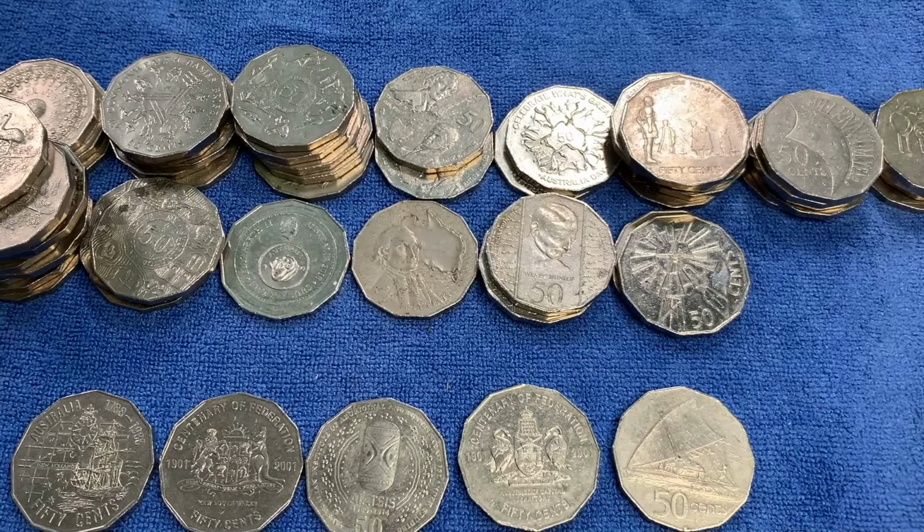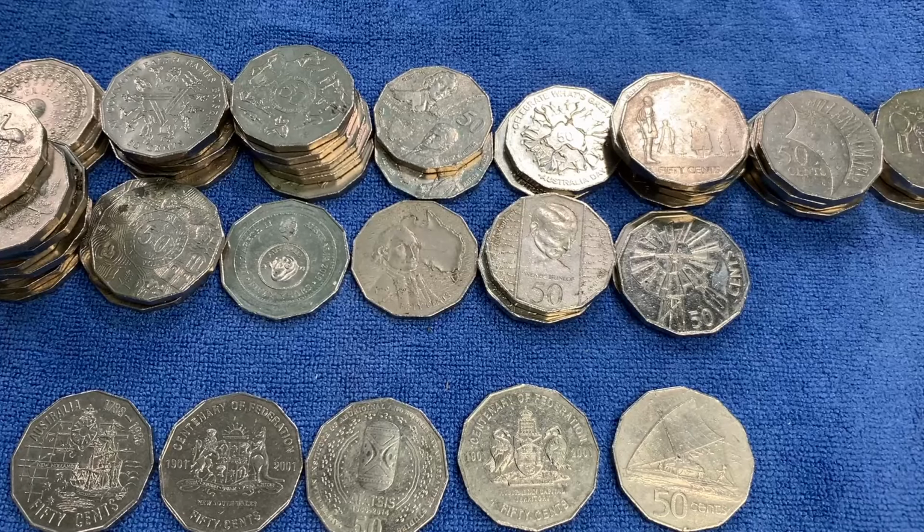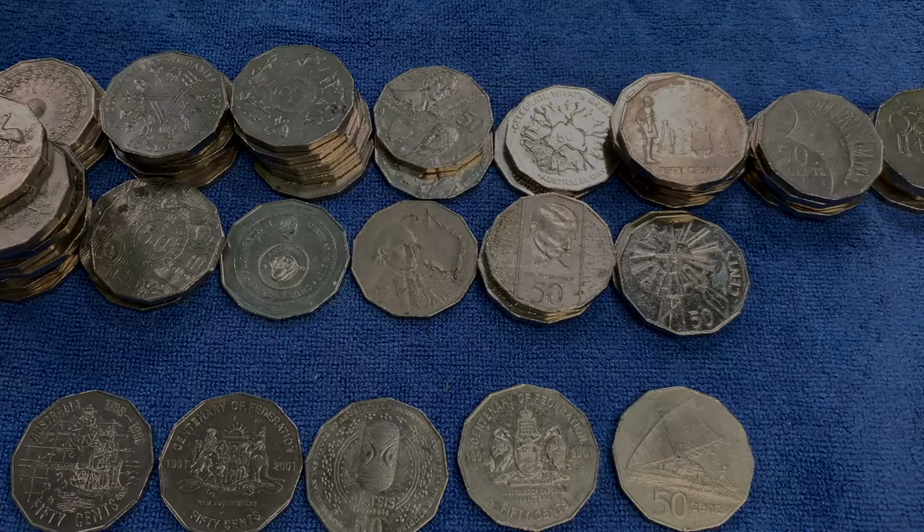Now give me a few seconds and I will go through all the coat of arms and pick out the ones that we're going to keep in the book today, and then we'll put them in the book. So I'll be back in a sec.